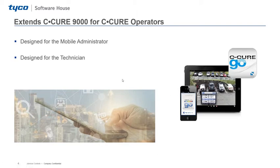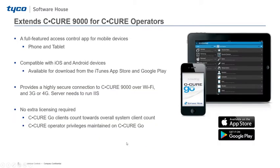Okay, so some of the housekeeping items here. It's an app that's developed both for phone size screens and the larger tablet screen aspect ratios. It is developed for both the iOS and the Android operating systems. So you'll see it on the iTunes App Store and on Google Play.